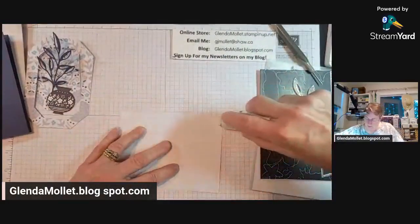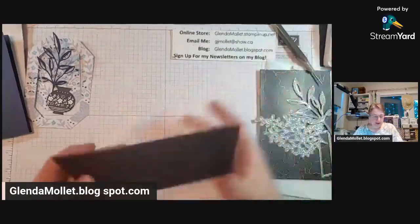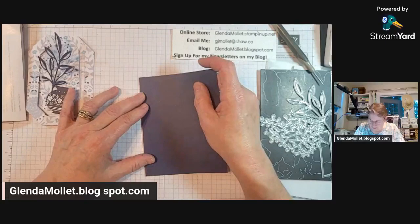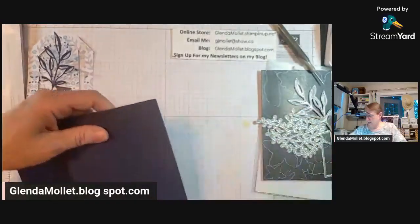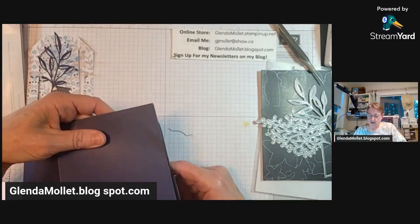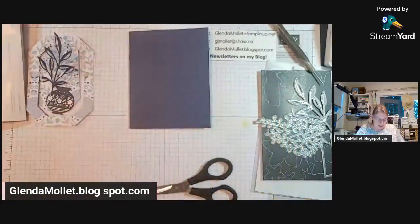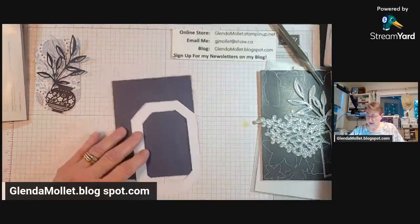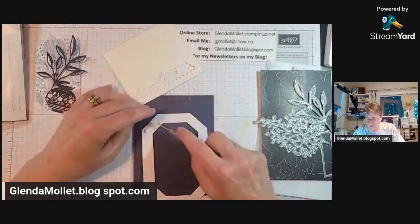I'm going to put this right onto a Night of Navy card base. Just the way it is. We'll line that up and press that down. I have to do a bit of trimming because apparently I missed. Hang on. Nobody knows this, right? We'll make this a welcome card. I have to trim the bottom, but I'll do that another time when you're not busy waiting for me to hurry up and get the card finished. Okay, let's get some dimensionals on this.